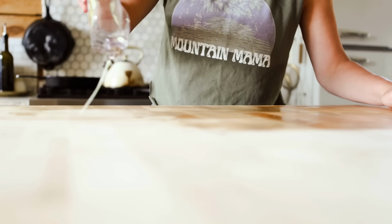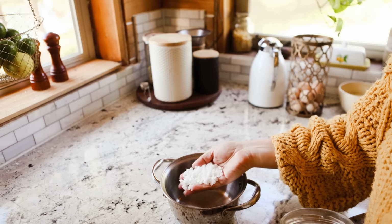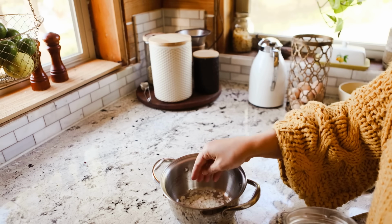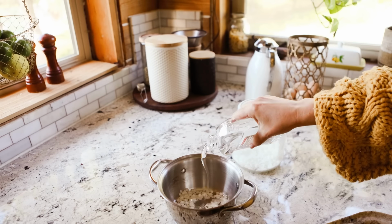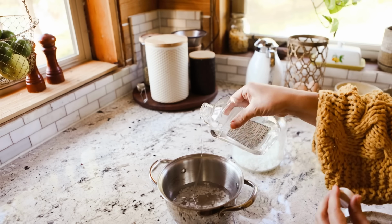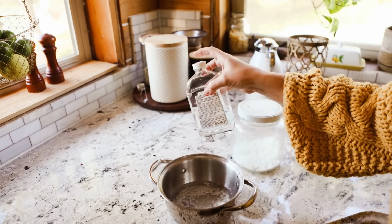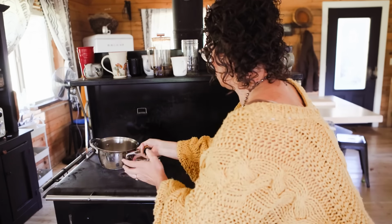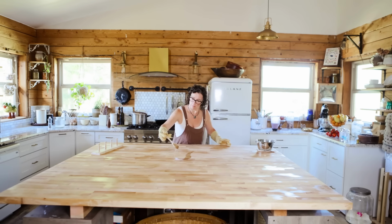To treat the top of the butcher block island, I used mineral oil first. I did 2 treatments of that, and once it soaked in, I went with a beeswax mineral oil blend. I used about 1/4 cup of beeswax, and I just got the pellets off of Amazon, and I used about 3/4 of a bottle of mineral oil. I melted this together. You want it to get pretty hot. You don't want it to start smoking. You want to get it off the burner before it starts smoking.